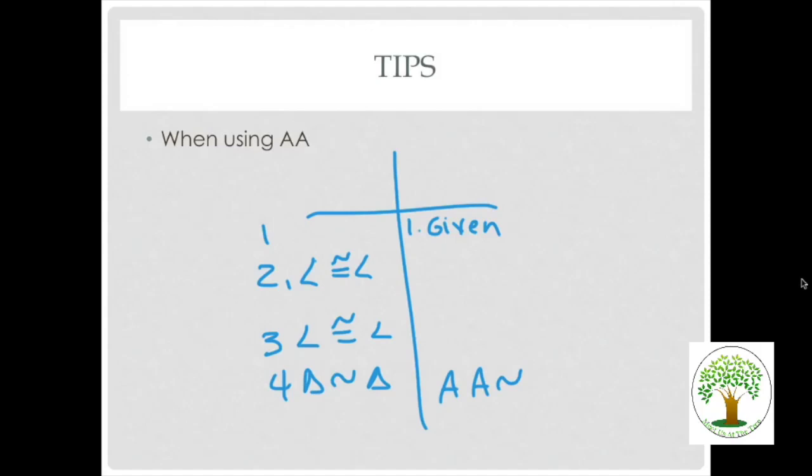So before you can use angle, angle in your proof, you must have somewhere 2 different angles congruent to 2 different other angles before you can use angle, angle. Right?